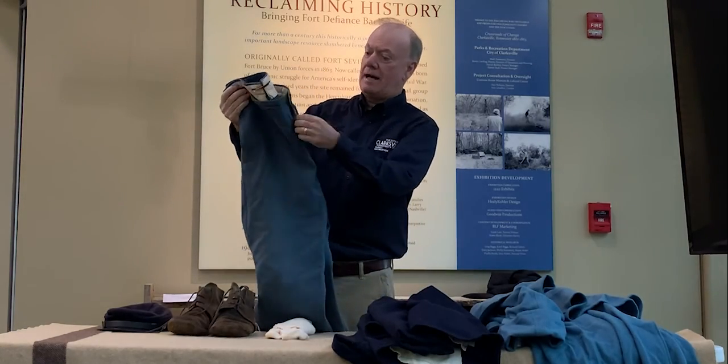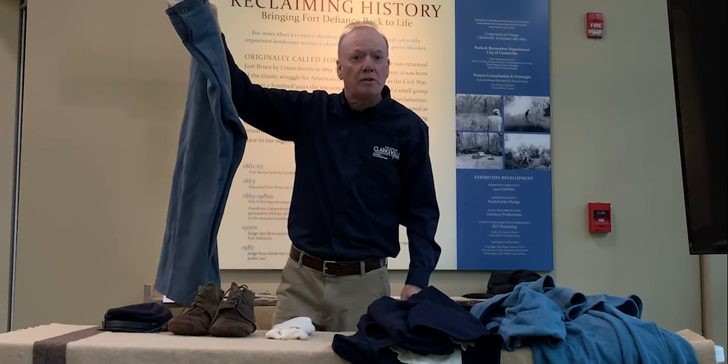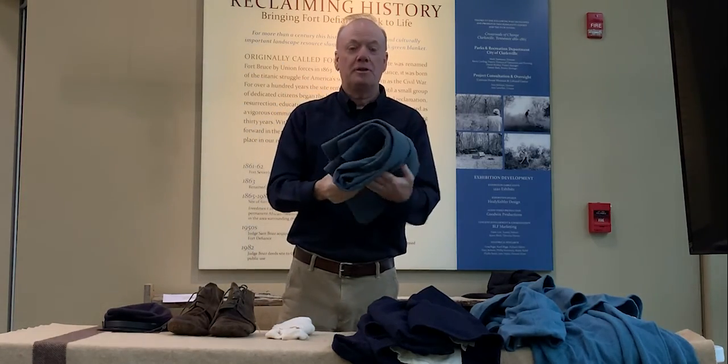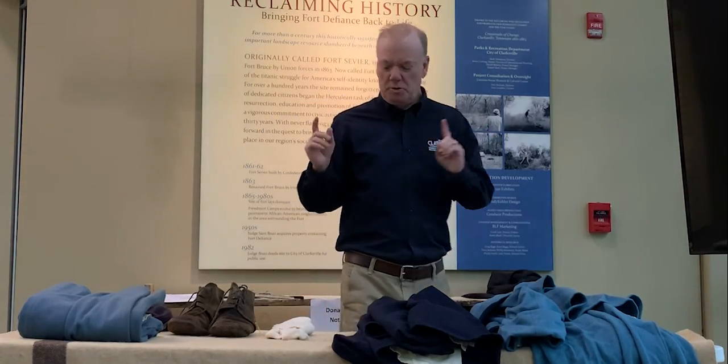It's got a fly front with 5 buttons down the front. Once again, not the most comfortable thing in the world, but it's going to last. And that's really what they were looking for, items that were built to last. Let's move down here.